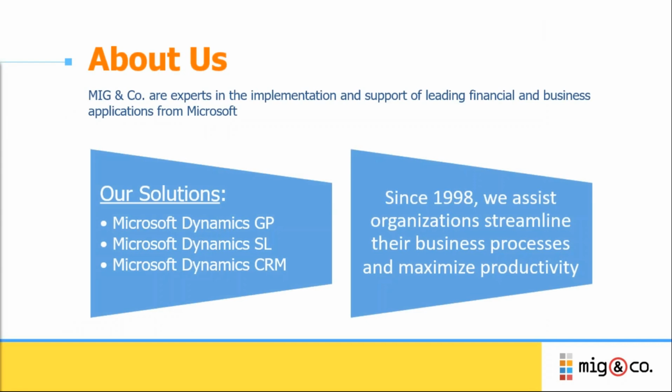About us, MIG. We are the experts in the implementation and support of leading financial and business applications from Microsoft. Our solutions are Microsoft Dynamics GP, Microsoft Dynamics SL, and Microsoft Dynamics CRM. We have been in business since 1998, and we assist organizations to streamline their business processes and maximize their productivity.